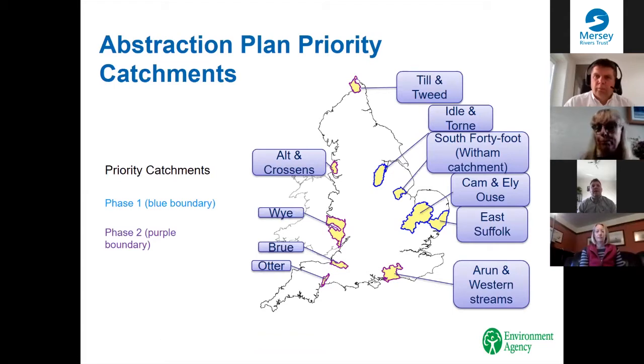Basically, the Alt Crossens is one of 10 designated priority catchments across the country. In early 2018, the original 4 priority catchments were designated: the Idle and Torne, South 40 Foot, Cam and Ely and East Suffolk. And then late last year, the Alt Crossens joined those along with the Till and Tweed, the Wye, the Brue, the Otter, and the Arun and the Western Streams.